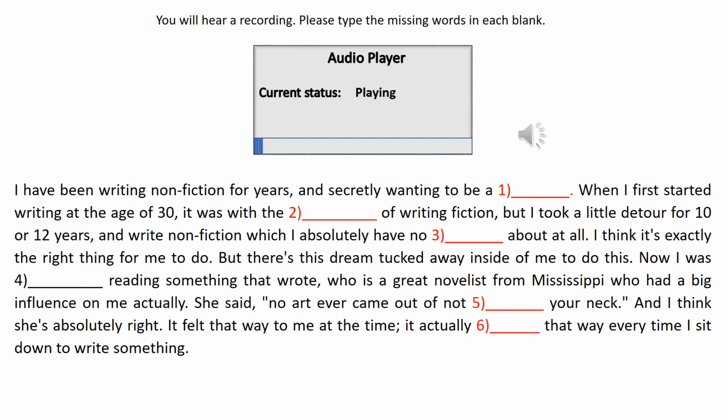I have been writing non-fiction for years, and secretly wanting to be a novelist. When I first started writing at the age of 30, it was with the intention of writing fiction, but I took a little detour for 10 or 12 years to write non-fiction, which I absolutely have no regret about at all. I think it's exactly the right thing for me to do. But there's this dream tucked away inside of me to do this.